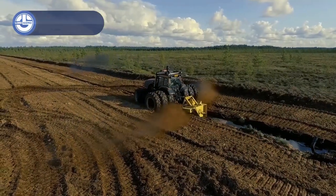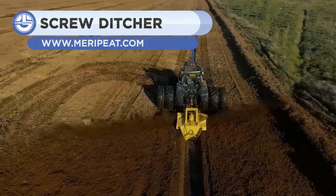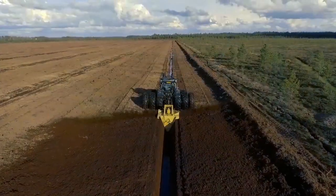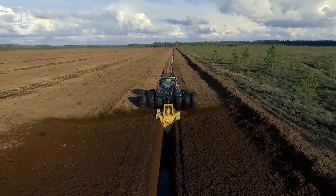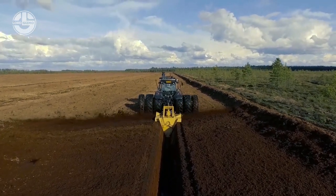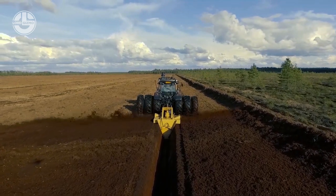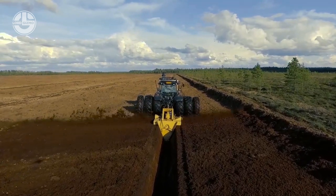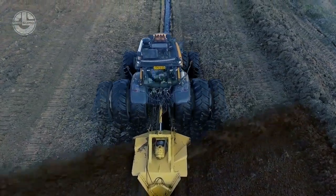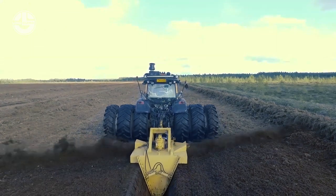Up next is the OJK Screw Ditcher, which is ideal for ditching on peatland in all conditions. Its auger successfully cuts any trees, roots, or stumps in the bog. It throws peat to a good distance on either side of the ditch and is uniformly scattered throughout the strip. Its rear plates prevent peat from being pushed back into the ditch, which is very important for cleaning old ditches. It's able to accomplish the work even when the ground is frozen.